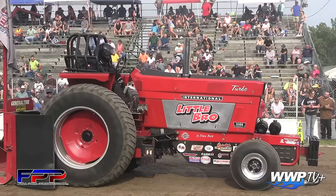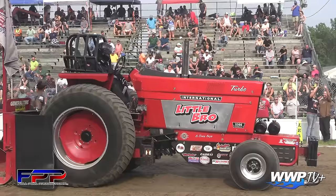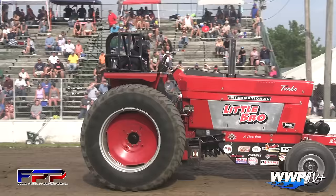Josh, a little bird down here on the side of the track told me that Little Bro here, Kent Way, is single and looking to mingle. That's the story I hear. So I don't know what that means. Uh-oh. What are you doing down there, Scoop?